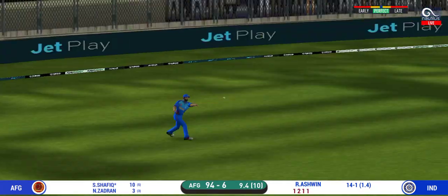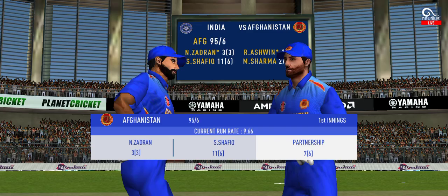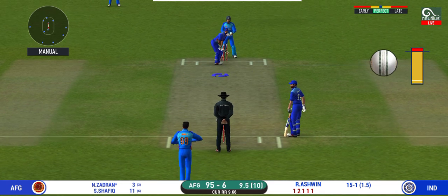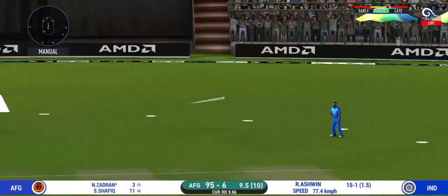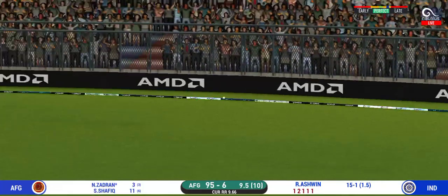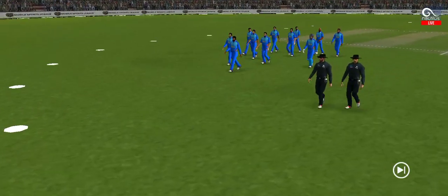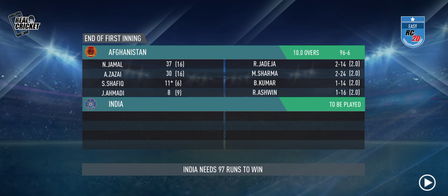Oh, shot, but only a single. Last ball of the innings coming up. The first innings comes to a close. The target is set and the openers rush to the pavilion to get padded up for the chase.